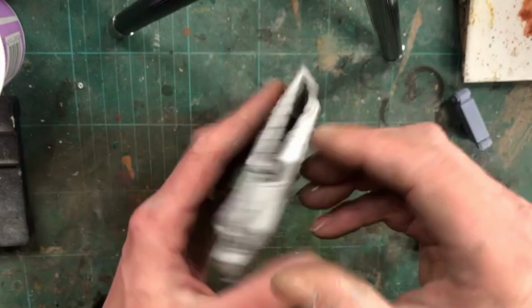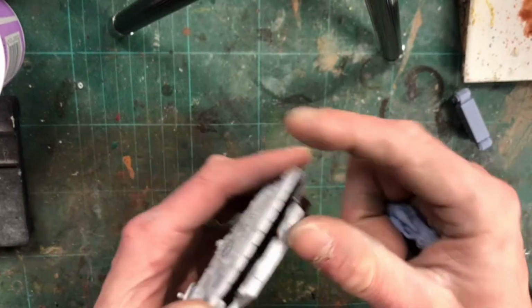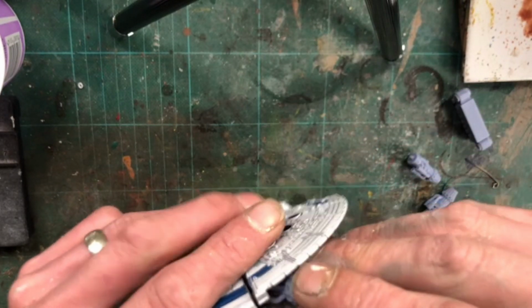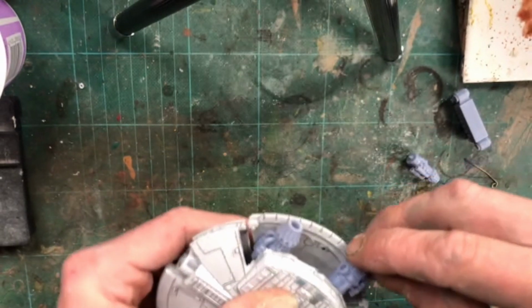Rough cuts on the top, rough cuts on the bottom. We've got our 3D printed engines, and just a quick little dry fit. We can see that they're going to fit in there really quite nicely.